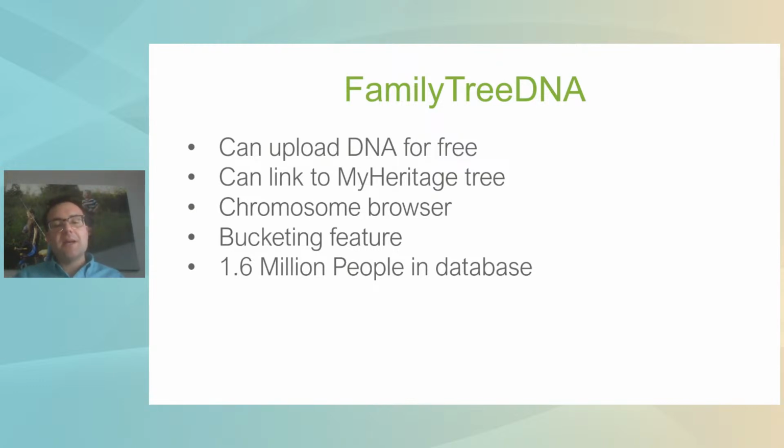Family Tree DNA and MyHeritage actually partner quite a bit. They actually use the same labs. They both use Gene by Gene's labs, which is the owner of Family Tree DNA. So that's one way they partner. And the other way that they partner now is they are both using MyHeritage's tree software. And so that's why it makes sense to just get yourself set up in MyHeritage first. And then you're going to link your DNA on Family Tree DNA to that exact same tree in MyHeritage.